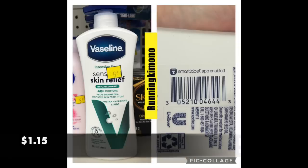We have this one. It's the Sensitive Skin. It's $3.15. After that $2 digital, it's $1.15. I know that Family Dollar had them as well, very cheap. But in my area, they were like on clearance for $4.50 or whatever, not the $2 that a lot of you were scoring them at. But hey, I'm still happy with that.